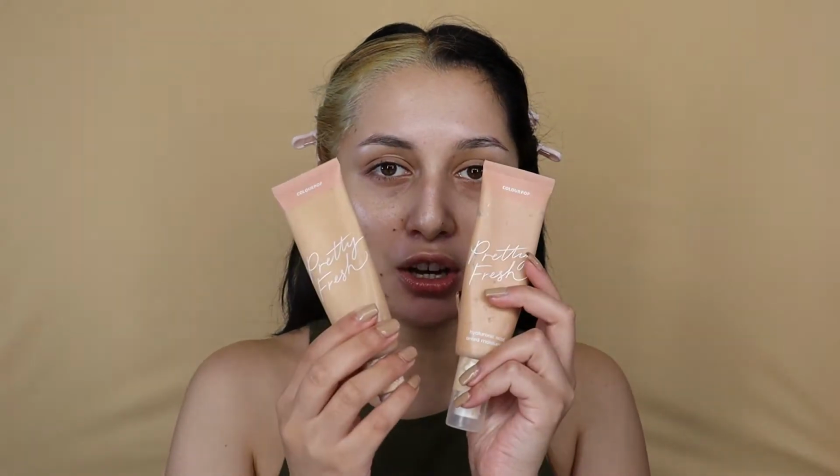And then don't forget the neck. The neck is extremely important. So on a daily basis, I usually use some sort of tinted moisturizer, something that won't give me too much coverage but will even my skin tone. So for today, I'm going to go in with the ColourPop Pretty Fresh Tinted Moisturizer. I go in with the shade Medium 12W.